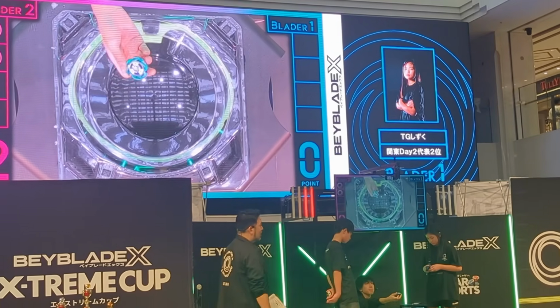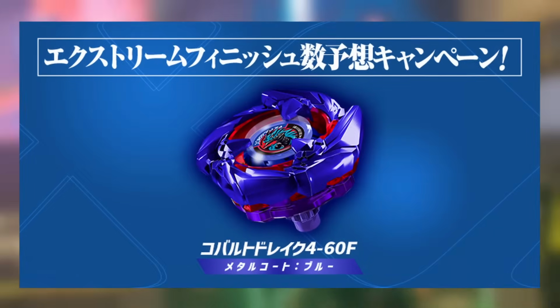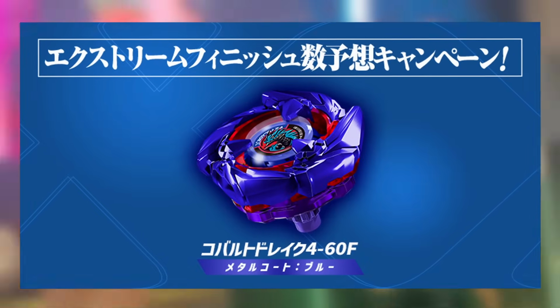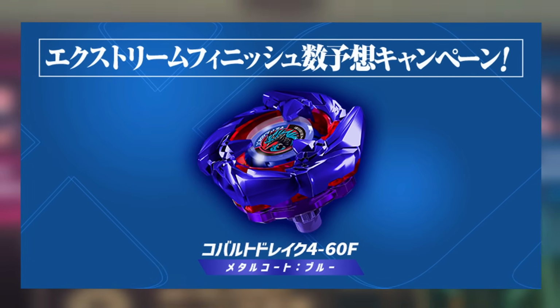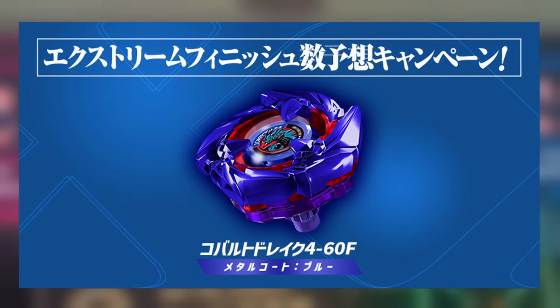Those were prizes, and the rare bay get out. There were also other opportunities to win prizes. One of them was the extreme dash count. So if you filled out the form before the tournament and you correctly guessed the number of extreme finishes that would happen in the tournament, you'd again be entered into a prize draw to be one of 5 people who could potentially win another Cobalt Drake blue metal coat.